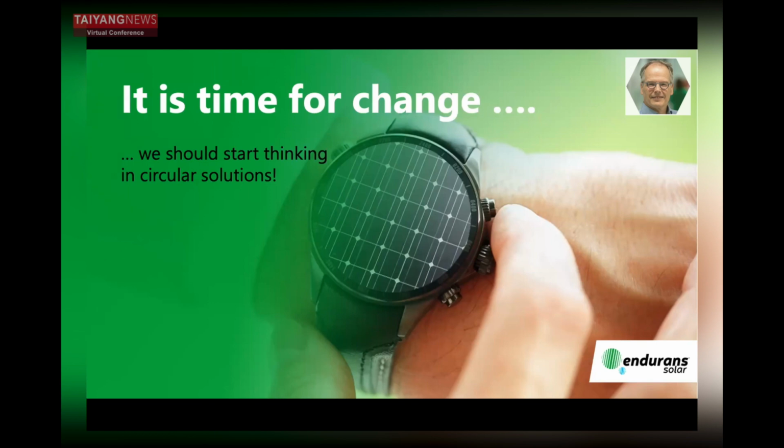So, going to the circularity topic, for me this is one of the biggest issues we have. At this moment, there's hardly any waste because modules are there for 25 or 30 years in the field. And like was already mentioned, the emerging waste stream will probably be visible starting from 2030. Can you go to the next slide?